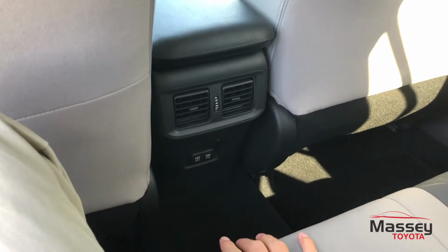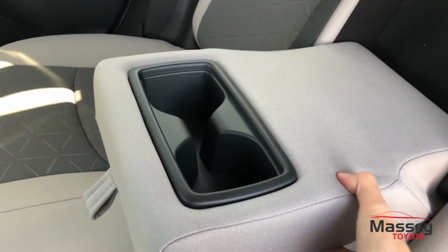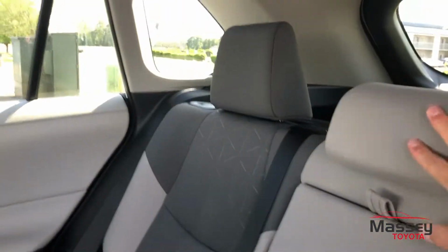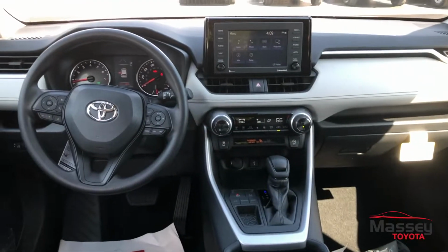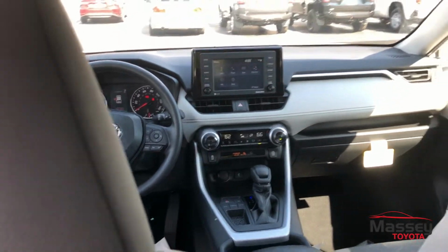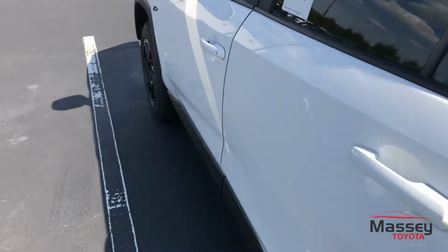You do have your rear seat vents, as well as charging USBs, map pocket, nice padded armrest with cup holders, adjustable headrest, and dim light and cornering handles up top. So it is finished very well back here. Nice view of the dash right there. And we'll check out the cargo area and we'll wrap up our video.